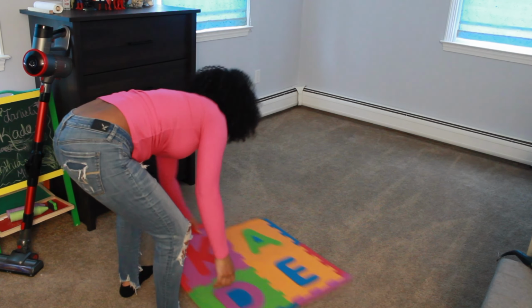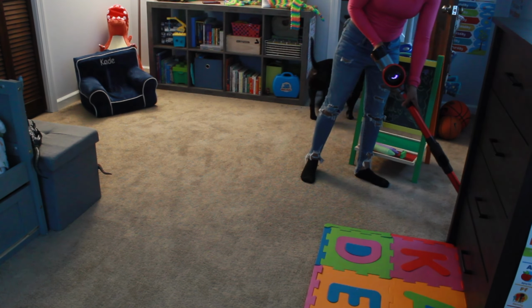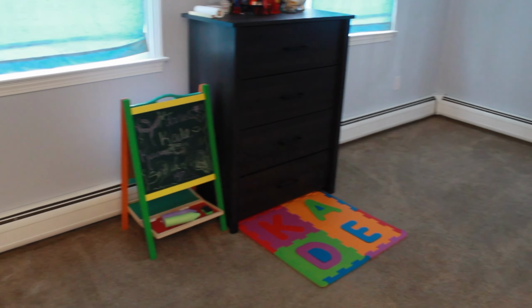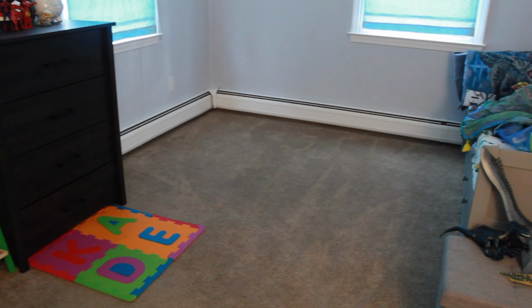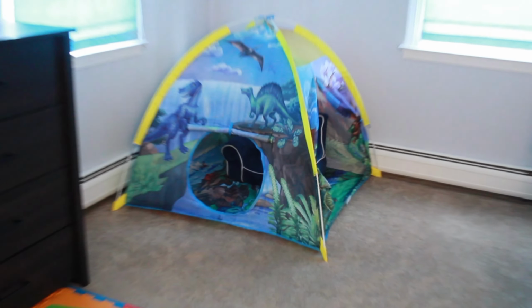Now, we are going to finish here in Kade's room, and I think this will be all that we did for this day because it was a lot. We had to run errands, do food shopping, and all of that good stuff. So this is what the room looks like before we finalize it with the tent, and this is what it looks like right after.